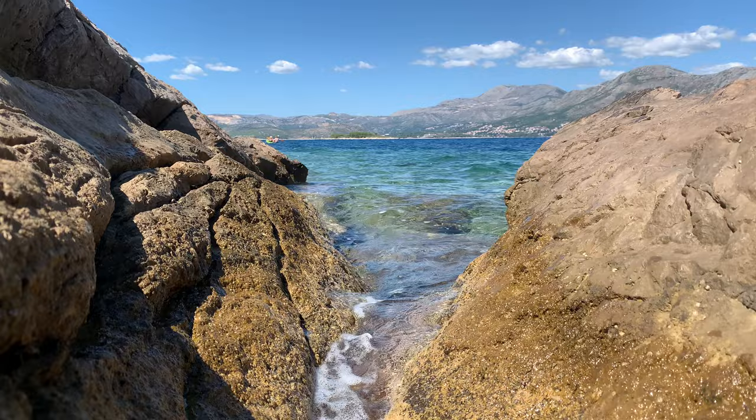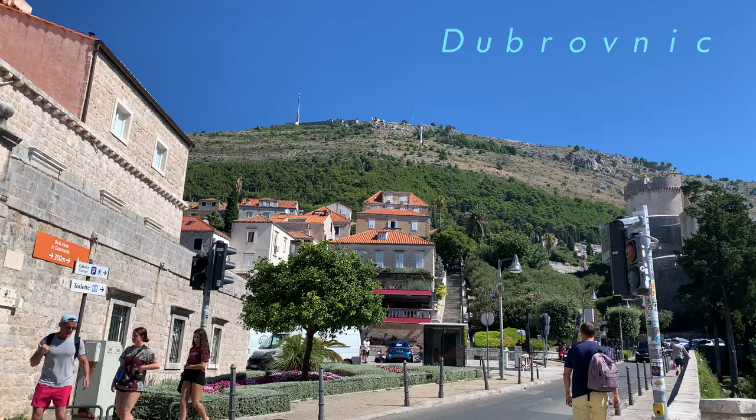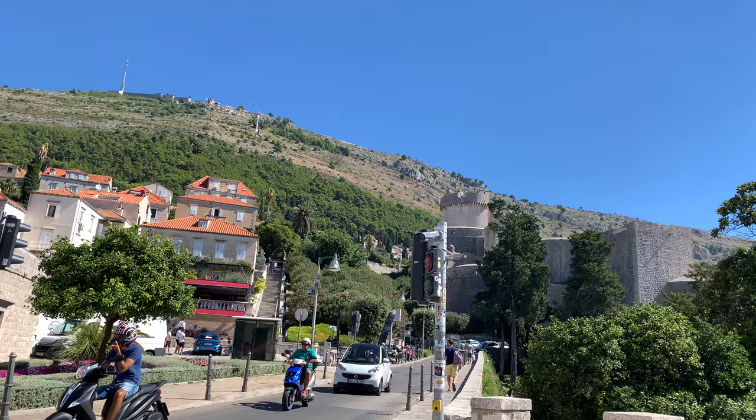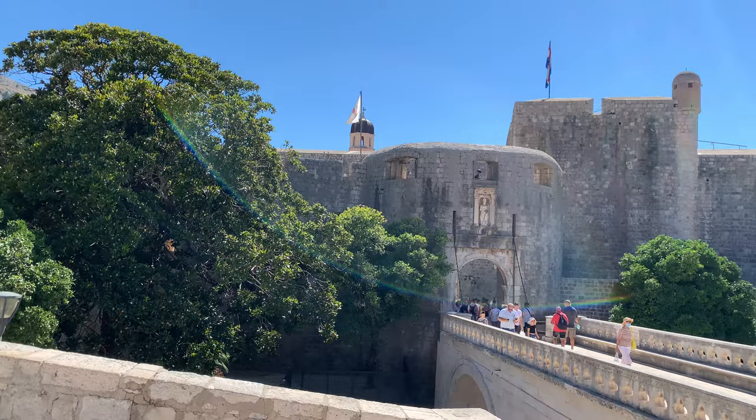So come to Dubrovnik, they say, but what they don't say is, I don't know whether you can see, we have walked from halfway up that mountain down to this area, which is obviously the walled section. You can just see in the distance some cars. We've walked down from there, and this is the entrance to the old town. We're going to head through the gate now.